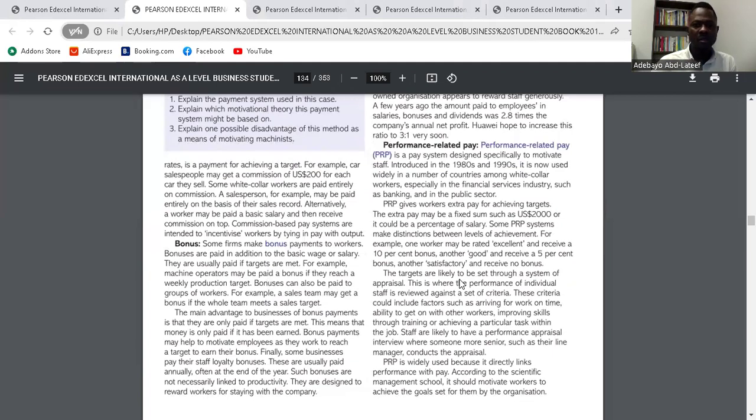Then we have bonus. No, let's read anyway. The commission will be based on the percentage of what you sell. Do you get it? Commission is based on the percentage of what you sell. That is a commission. Sell 100 units, you get 20% of it. You get 5% of it. That is a commission. Clear?